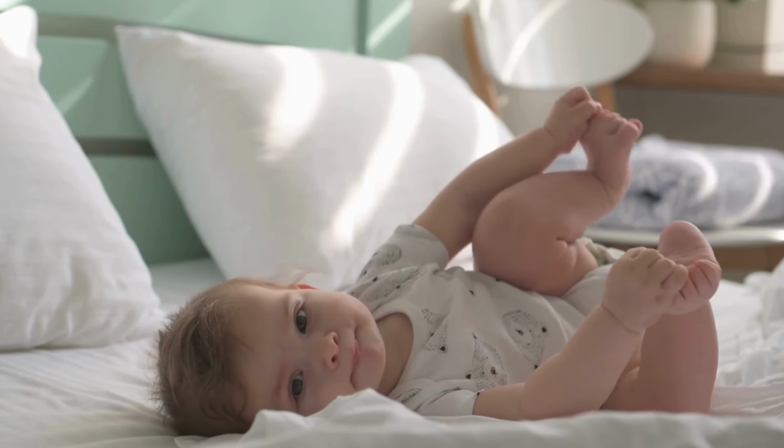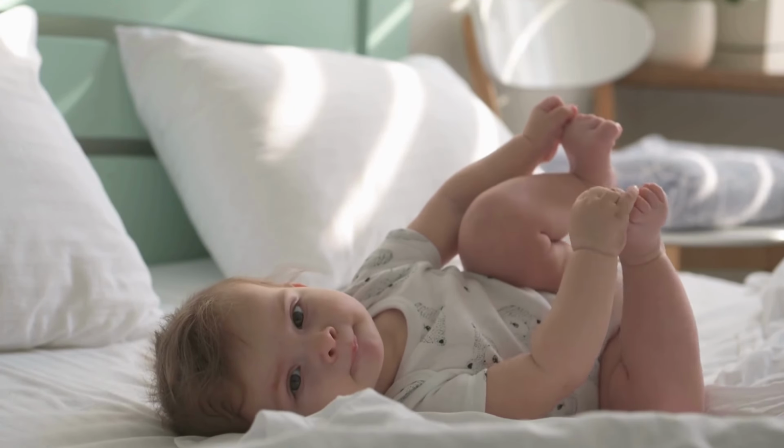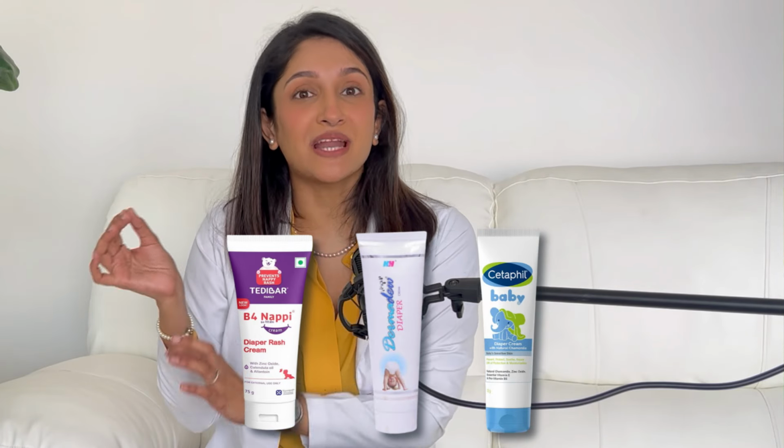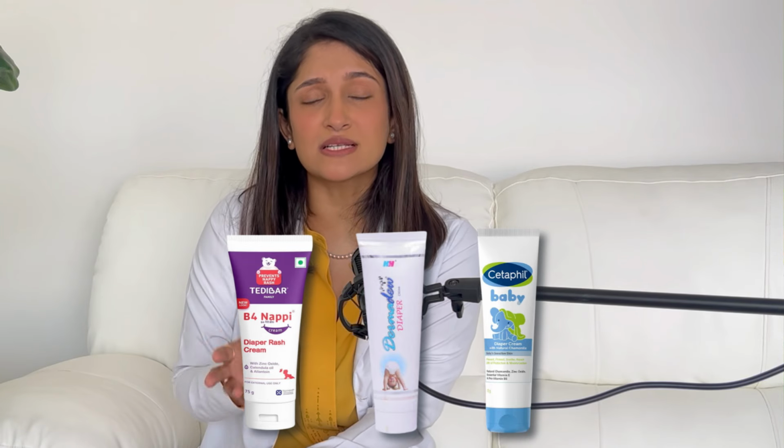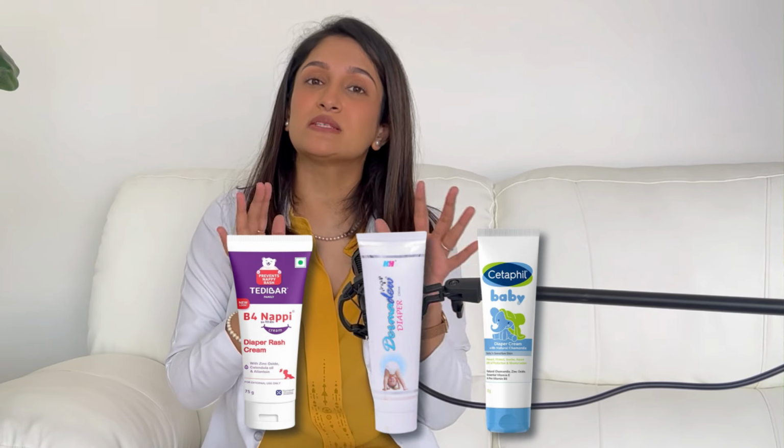What you should do after every wipe is let the area dry out nicely. Maybe give it some time to just let the skin out there breathe, let it get aerated. That's very important. And after that, put a little bit of diaper rash cream. Now, these diaper rash creams are zinc oxide based creams. They're thick, a little greasy, honestly, but it's fine. It really helps the skin heal.